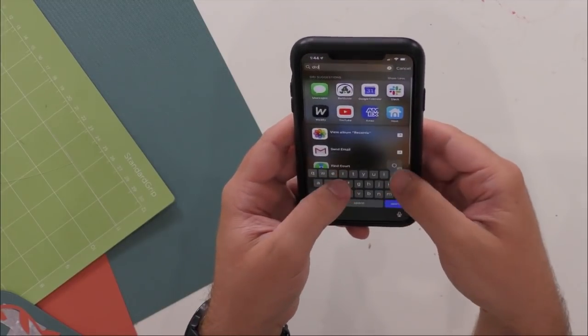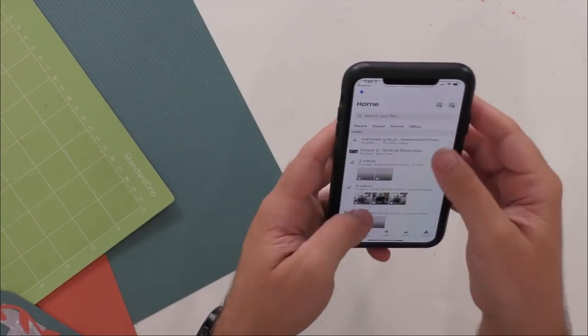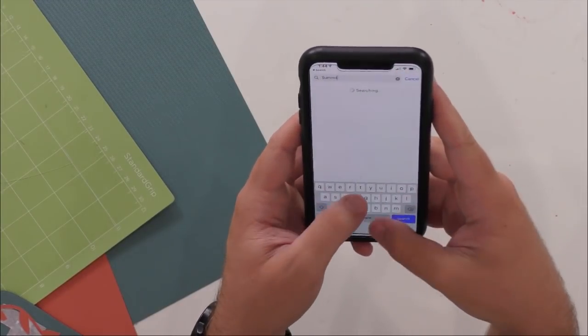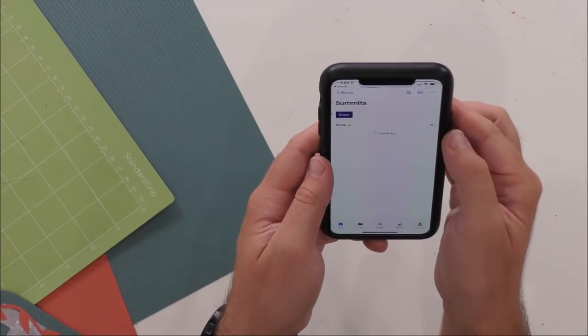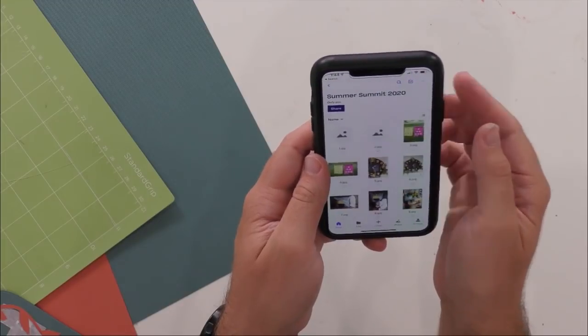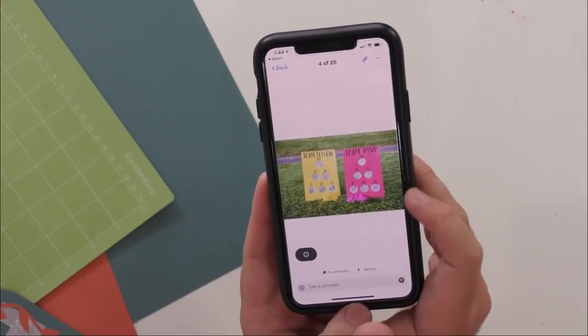Are they in Dropbox? One thing we like to say about the summits, especially this one, is that it's very well-rounded. There's craft projects for a lot of different areas of crafting. There's wood projects, there's sewing projects, there's projects that have a lot of staining. Yes, love this one.